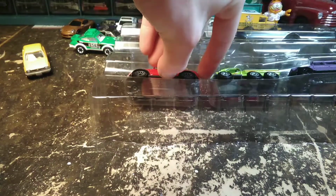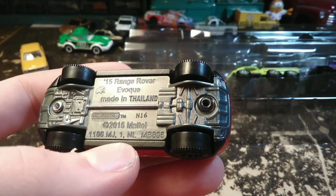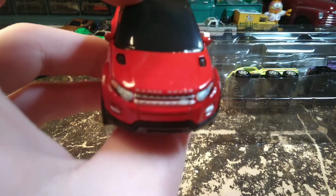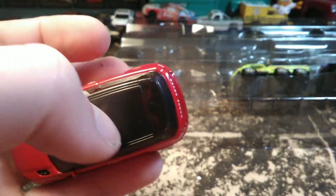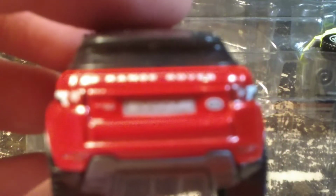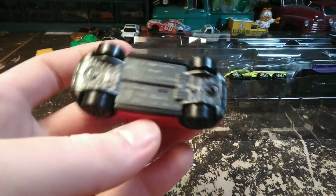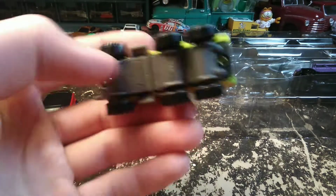Then this thing, which I don't care for too much, but here it is. This is the 2015 Range Rover Evoque. It's got all the lights and emblems painted in on this vehicle as well. The top is all one big piece of plastic. You can kind of see the seats inside of there. Everything painted in on the back too. Oops. There, came back into focus. Nope, it's not wanting to focus on it. I definitely don't have this. It's a pretty neat vehicle though.